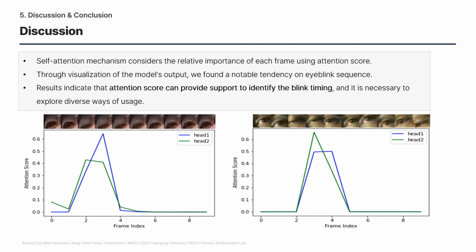The proposed model, using the self-attention mechanism, is able to calculate the relative importance of each frame, which can be visualized as the displayed images. Here, the attention score shows peak value when the frame shows a closed eye, implying that this mechanism can be used in the future to refine the ability of the model to locate the frame of the blink.